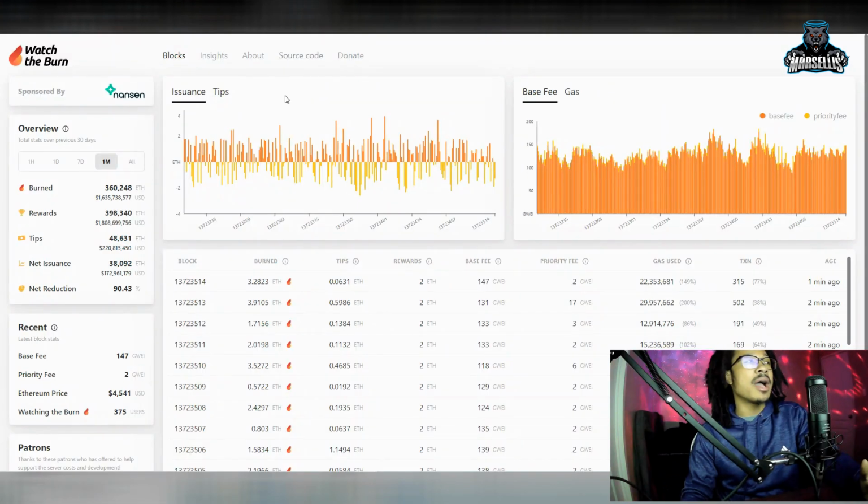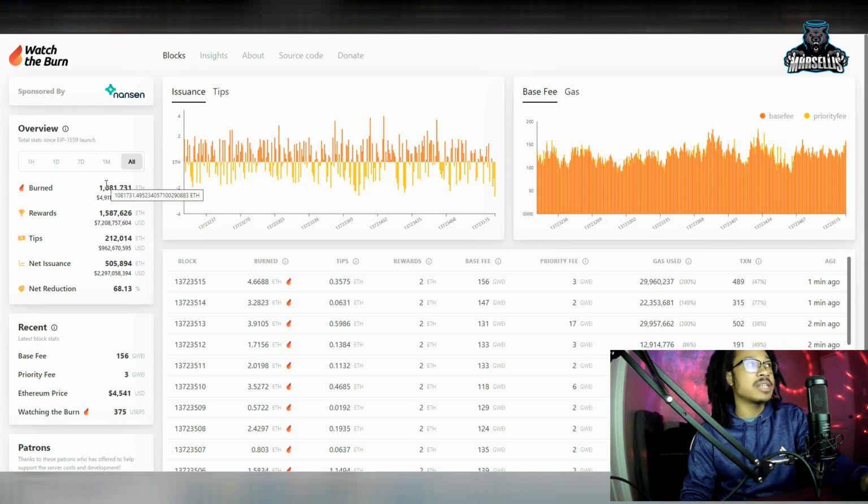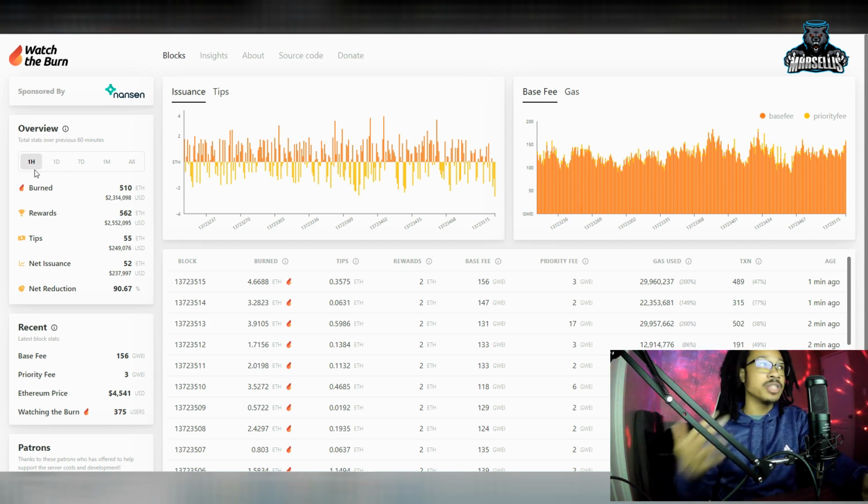I mean, look at what we got going on over here at the burning of Ethereum. Watch the burn. You can come to this website if you want to watch it yourself, watchtheburn.com. But look, total burned, we have $4.9 billion burned inside Ethereum total. Remember, EIP 1559 has not been out for that long. Let's be completely honest. In the last hour, we've burned $2.3 million inside of Ethereum.